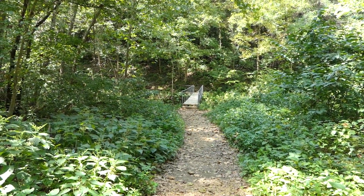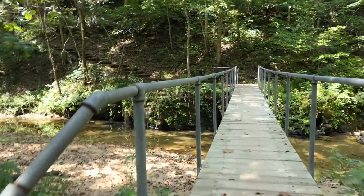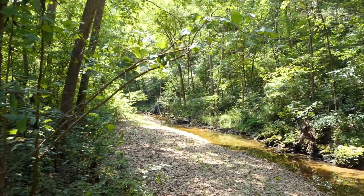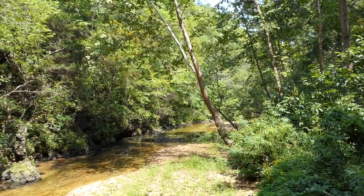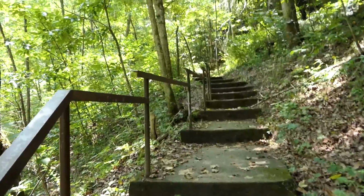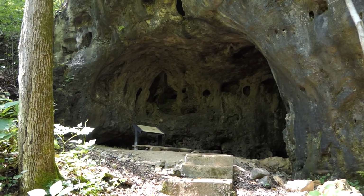Looks like we've come to a bridge here on the trail to the cave. Really small creek. But pretty. Pretty nonetheless. Got biting flies. I hate biting flies. You may have to climb some stairs to get to this cave. It would appear. We're going to go for a little hike. Well, this is definitely starting to look like a cave.